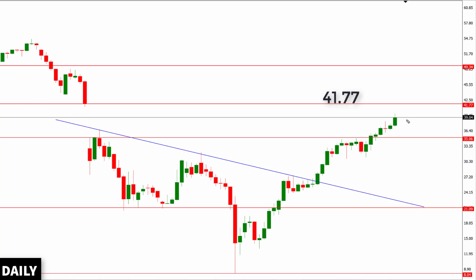For the fact price is approaching this key level structure right here, I want to see what the bulls have to get done right here. If the bulls can ensure a daily close above this key level structure right here, then it's a signal the bulls are willing to pull up price to retest the next key level structure, which acts at the price value of 49.34.